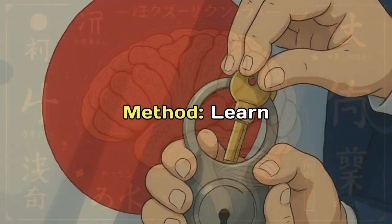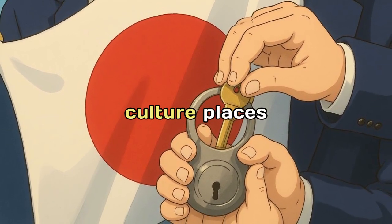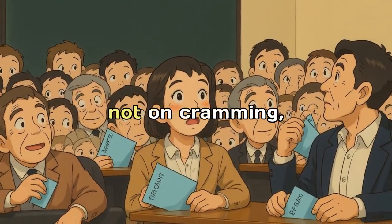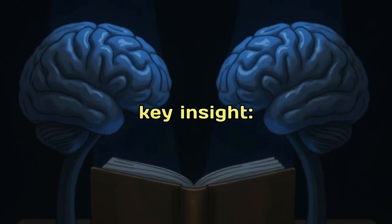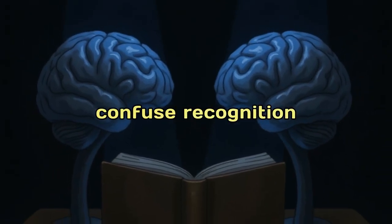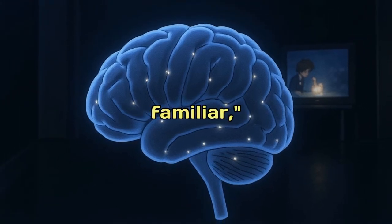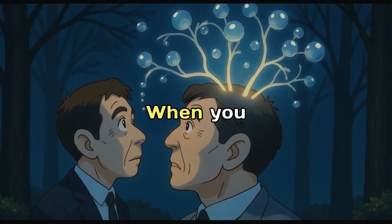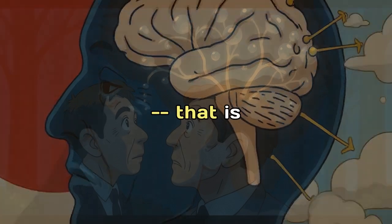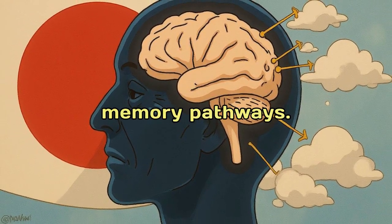1. The Japanese method. Learn to lock in memory fast. Japanese education culture places huge emphasis not on cramming, but on recall-based learning. Here's the key insight. Most people confuse recognition with recall. When you reread a book or watch a video and it feels familiar, your brain is recognizing it, but that is passive. When you are forced to recall it from memory, that is active. And active recall is what strengthens memory pathways.